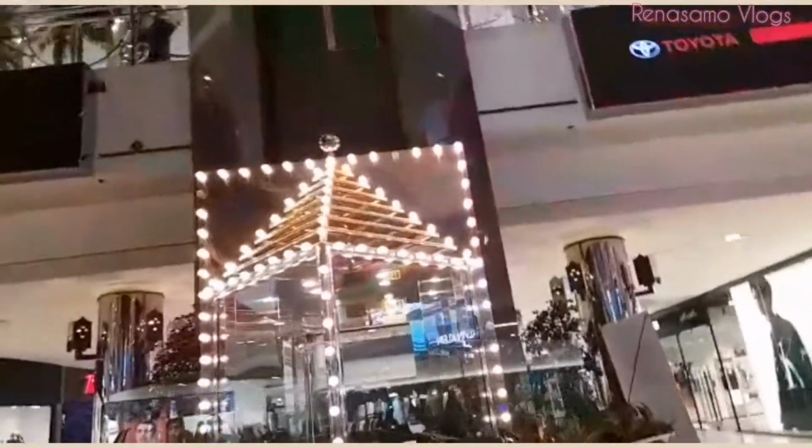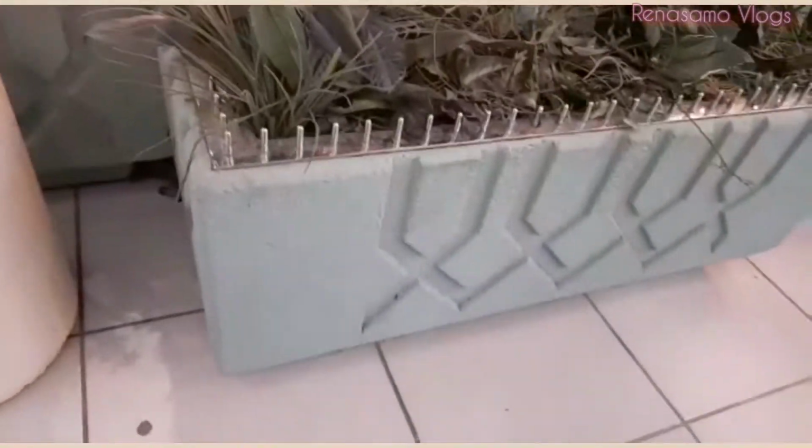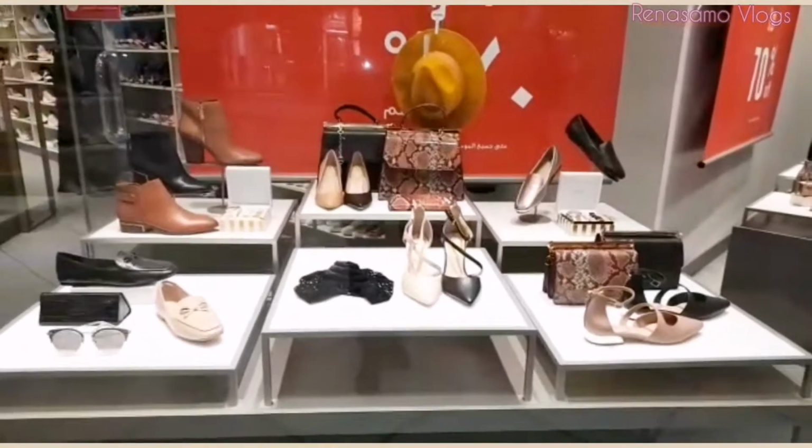An elevator designed like Christmas lightings looks like a ride. So this is the first thing I've noticed, very different and unique about this mall. So I'll take you to Aldo.